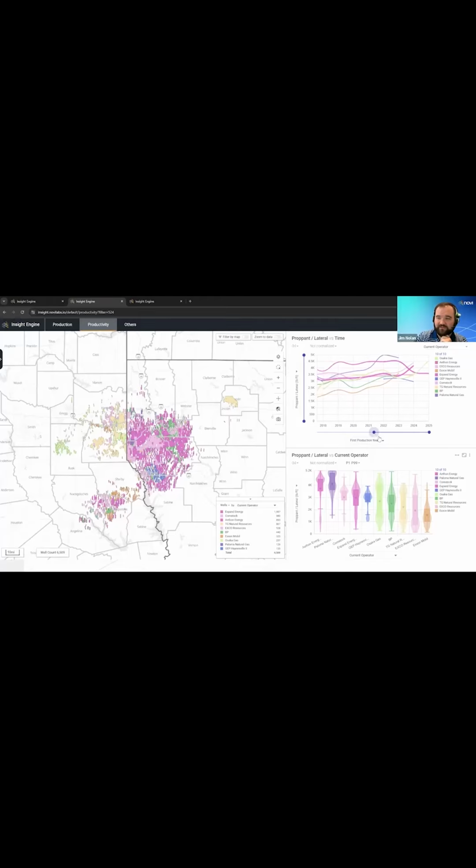So I'm just going to trim this down to more recent vintages, maybe 2019 onwards. And what we're seeing here is each point on this graph is an average for the wells that were brought online in that period of time. So let's see, we can see Aethon up here around 4,500 pounds per lateral foot, kind of dipping down. Oh, almost 1,000 pounds per lateral foot. That's a recent development to keep an eye on.